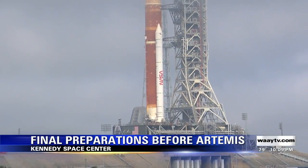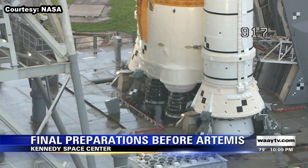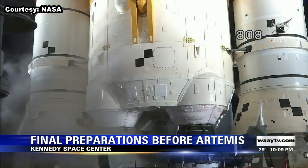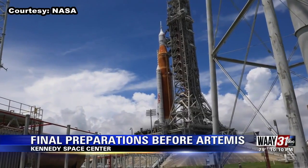A faulty sensor caused one of the core stage engines to fail what's called a bleed test during the first launch attempt Monday, forcing it to scrub. Saturday, the space agency will begin that same process sooner rather than later. We're going to start our LH2 chill down, the facility side of the chill down, right around the same time that we begin our LOX chill down. So that'll allow us to begin that kickstart bleed a little bit earlier. That process is set to begin at 8 in the morning.